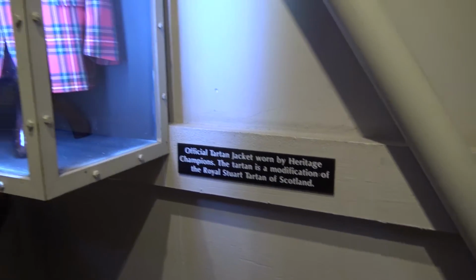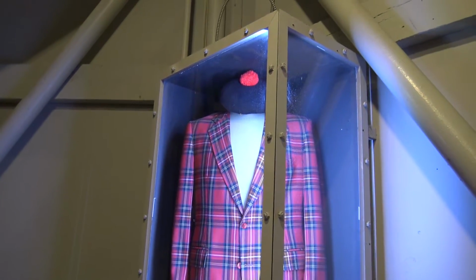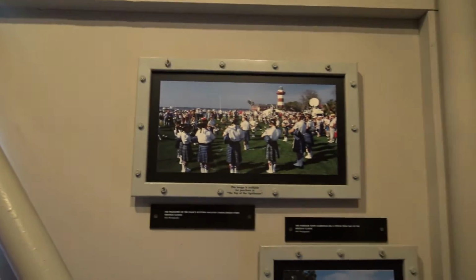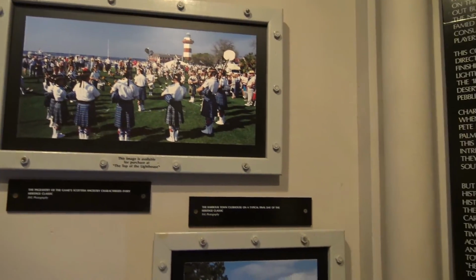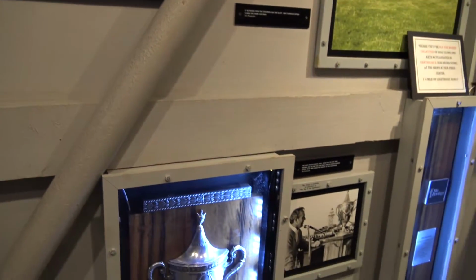This is the official tartan jacket. So you may have the famous jacket from the Masters. This is the tartan jacket. You can see there's tons of heritage history.